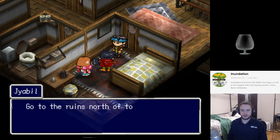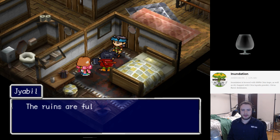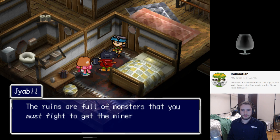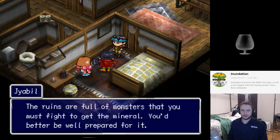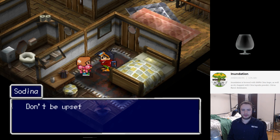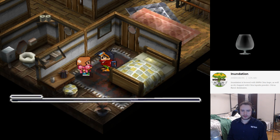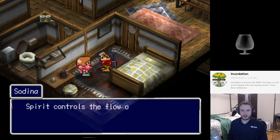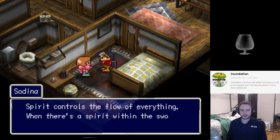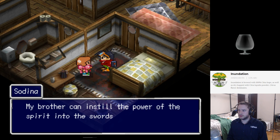Go to the ruins north of town and bring back a special mineral. You may only take your broken sword. The ruins are full of monsters that you must fight to get the mineral. You'd better be well prepared for it. Heck yeah, I'm gonna prepare the shit out of this. Don't be upset with him, Mice. He likes you, but has a funny way of showing it. Spirit flow controls everything. When there's a spirit within the sword, it gains great power. We need my brother to instill the power of the spirit into the swords that he forges.